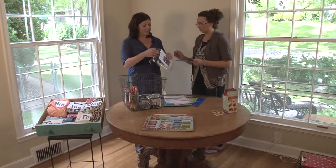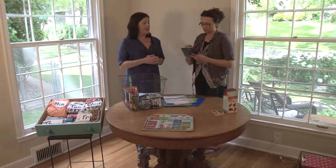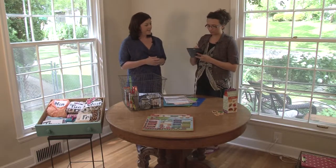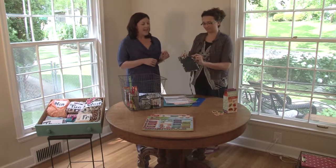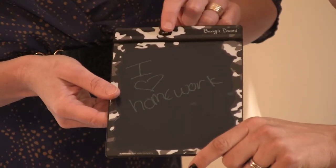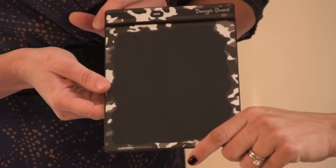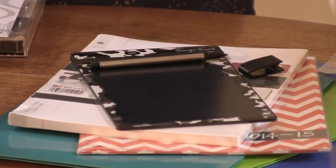And all right, let me try it out. All right, here's the stylus. All right, so I just write on it? You just write on it. All right. I love homework. That's a really great inspirational message to put in here. And then what's really awesome about this is as soon as you press this erase, oh my gosh, it goes away. That's awesome. Okay, that would really help. It's sort of like a modern day Etch A Sketch.